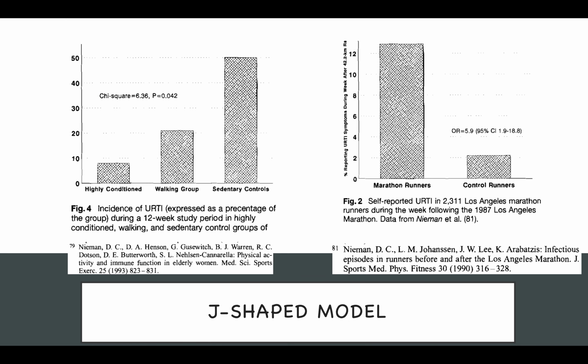So here we've got two different studies. These are both from Dr. Nieman's research, and they're going to exemplify what we see on that J-shaped curve. On the graph on the left, we have a study that was 12 weeks in duration, and they took a group of elderly women. There were three groups. The highly conditioned group did 1.5 hours of moderate exercise every single day. The walking group did 40 minutes of walking 5 times per week. And the sedentary group didn't do any exercise at all.